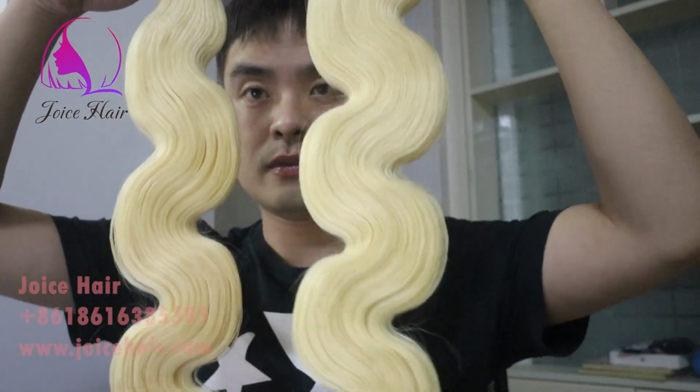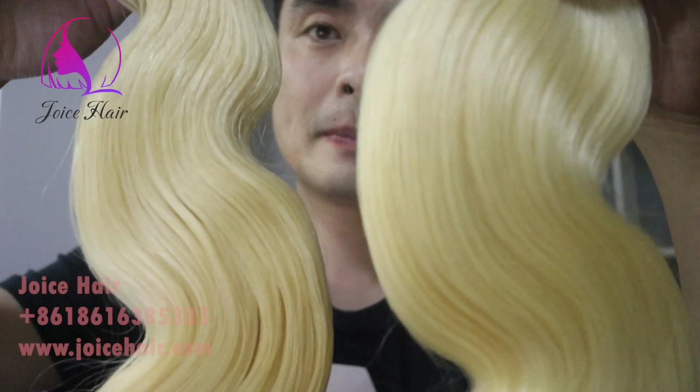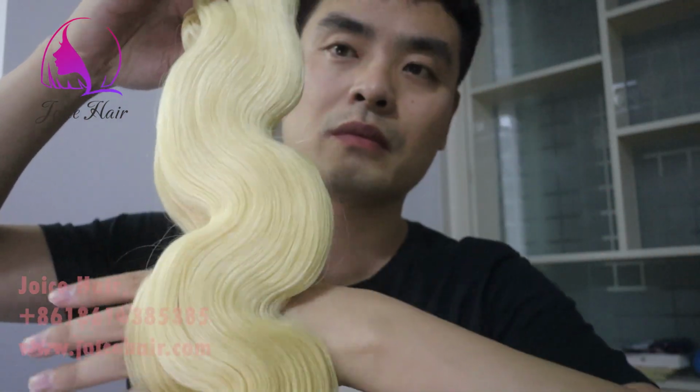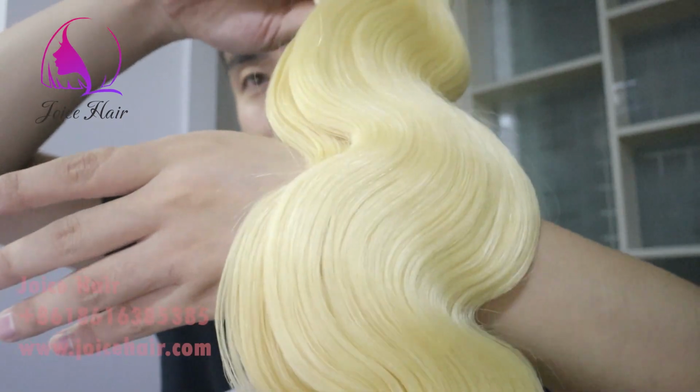If you're looking for top quality and the best 613 hair which can give you very good durability and also a very good response to coloring, make sure to take this 613 blonde hair.